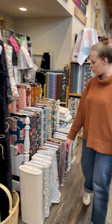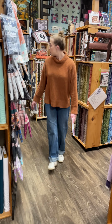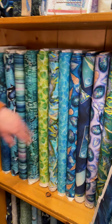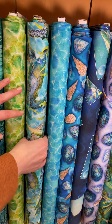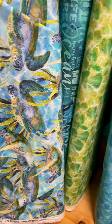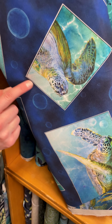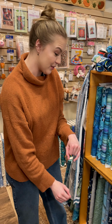Okay, and then we're gonna move on through here. We've got a couple lines to show you back here in the novelty section. So right here, I'll move around here so you can see. This line right here is called Turtle Odyssey. It's by QT Fabrics. It's these gorgeous turtles, and it's got some really fun other little ones mixed in there. We've got this sort of water looking one, some shells, and then this one here is kind of fun. It kind of looks like little turtle postcards, little turtle blocks. So you could either have this large scale or you could maybe even fussy cut some of these cute little turtles out. So that one is super fun. We love that one.